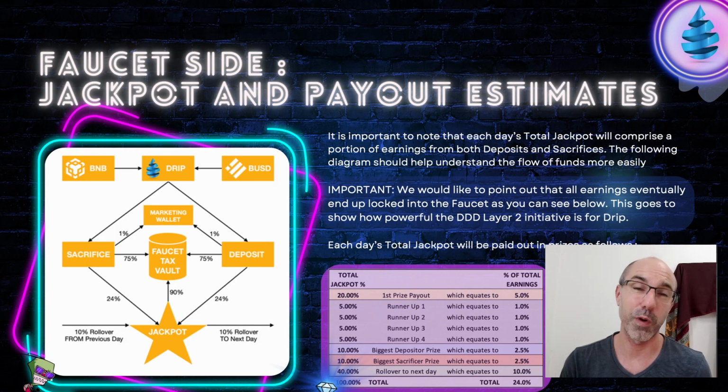But basically how it works is that you can get tickets by either depositing Drip, BUSD, BNB, or you can sacrifice Drip. Tickets are pegged to 1 BUSD and they're rounded down. So if you have $1.99 worth of Drip, you're only going to get one ticket. But if you have $2 worth, then you're going to get two tickets.